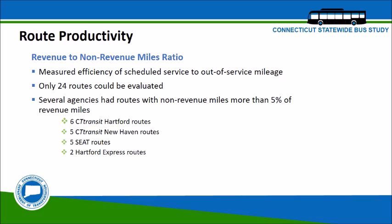Of the 76 routes, only 24 routes could be evaluated for this criterion. For those routes that were evaluated, transit agencies should consider running more service to increase revenue miles or consider smaller secondary storage locations or relocating storage facilities. Also, it should be investigated if two transit agencies could share the same depot to reduce non-revenue miles for both.